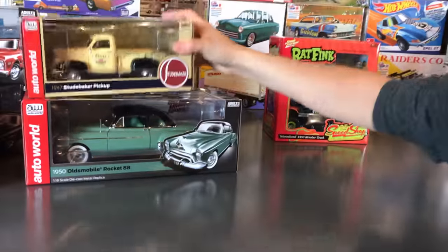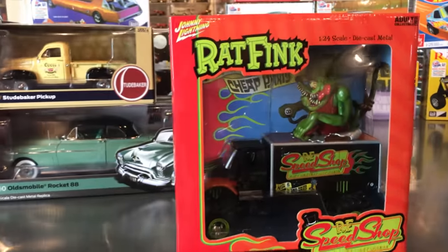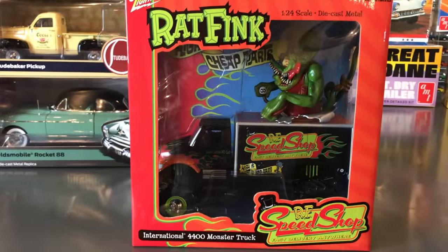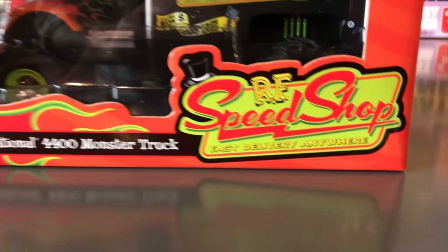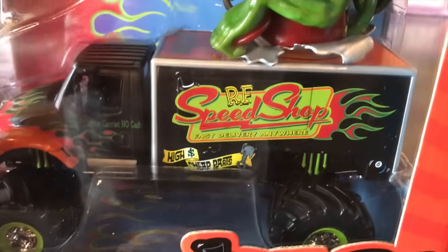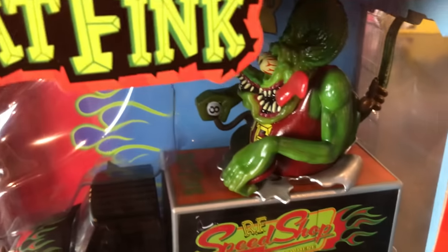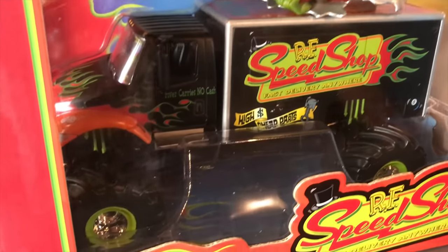And lastly, we've got one more for you guys. This is a fun, crazy one. This is under the Johnny Lightning brand. This is our Rat Fink International 4400 Monster Truck, Rat Fink Speed Shop. We had a ton of fun with this one, taking this big, crazy monster truck and putting Rat Fink there on the top, that highly detailed Rat Fink sculpture that's busting out of the back of this truck.